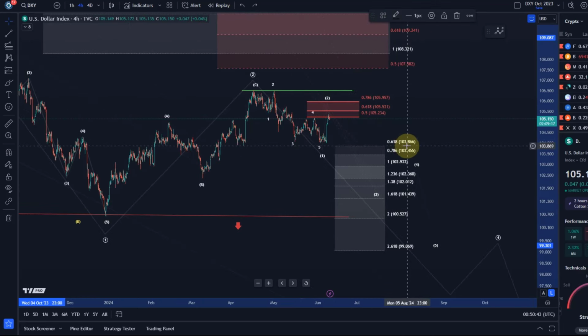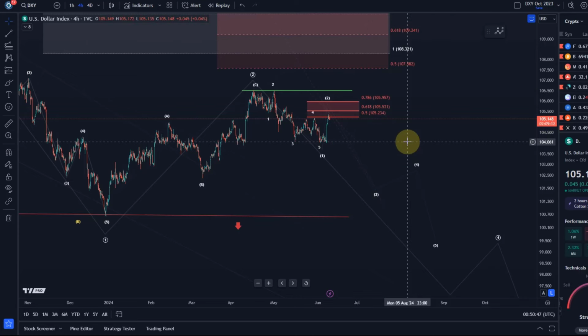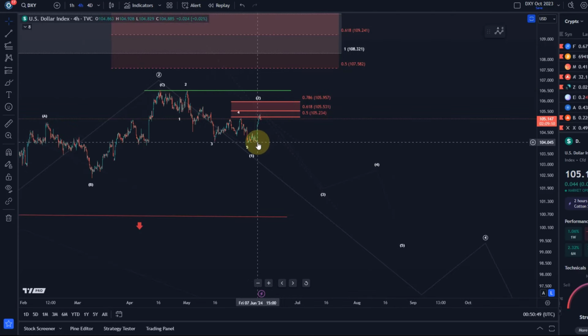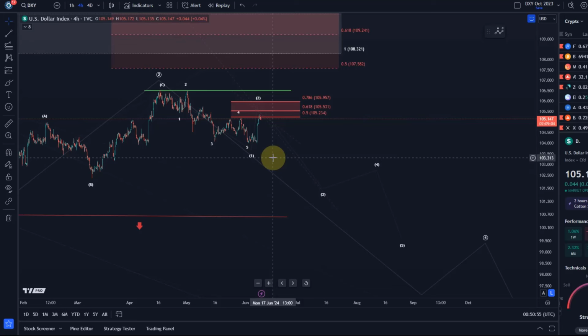But for now, my main interest is in watching resistance and the invalidation point. And if we then see a break below the June low, that's the confirmation that a third wave down is playing out. That's my update about the DXY.